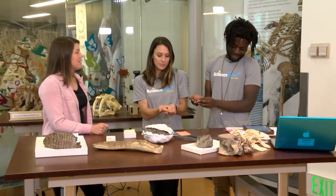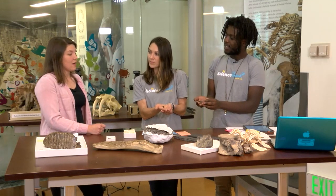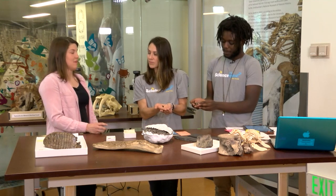But this is actually a really good example of one of the things that we do in paleobiology research. We look at things like teeth to try and figure out what different ancient animals might have eaten. And those observations that you made about how they're sharp and spiky tell us the kinds of things that they would have eaten. So does the size of the tooth. And we can compare that to other animals.